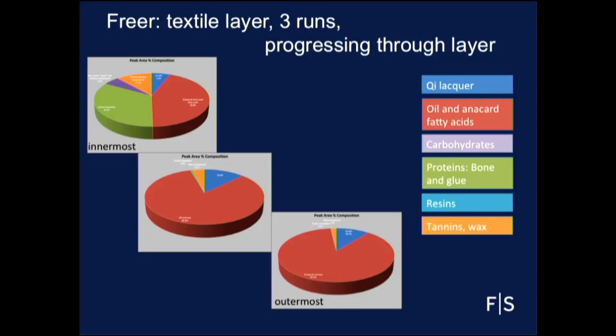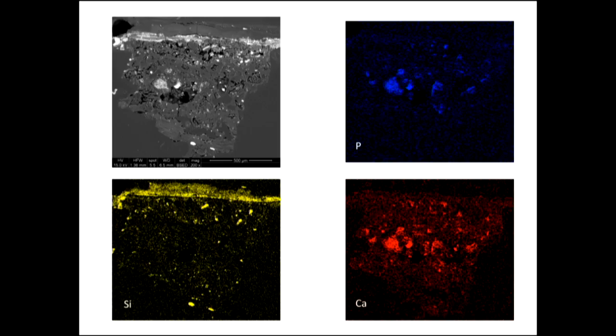So again, we did EDS spectra, or mapping, to look at the location of the bone. And a backscattered image is at the upper left with silicon, and primarily we're seeing the silicon in the paint layers. So this would be silicates such as quartz and other compounds.